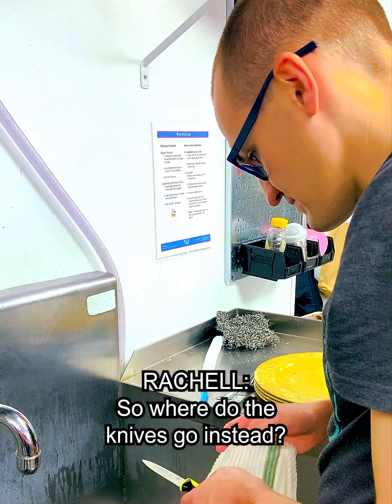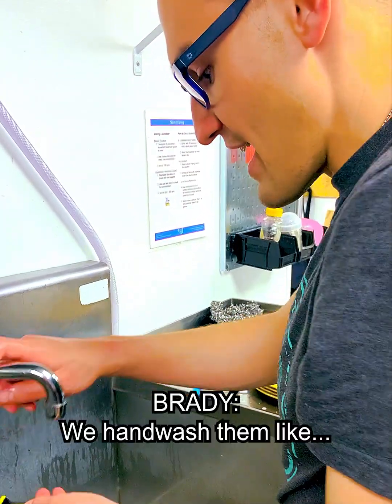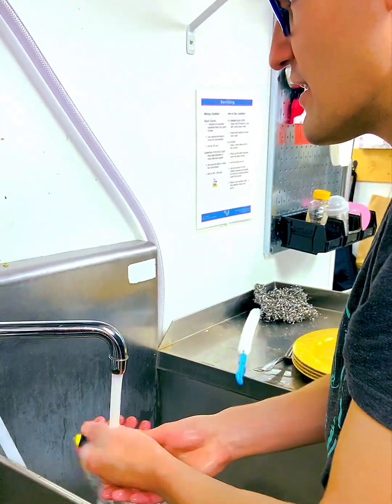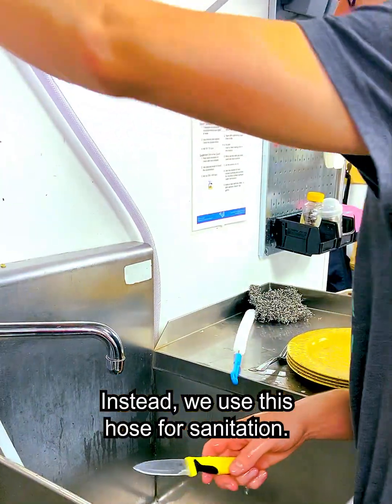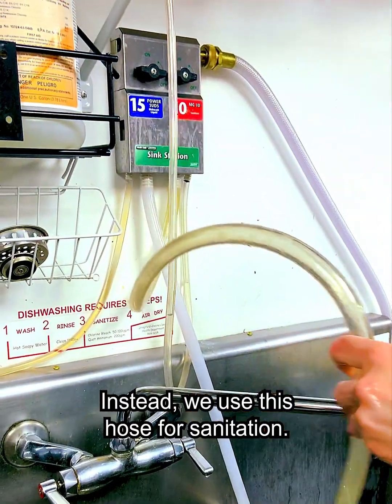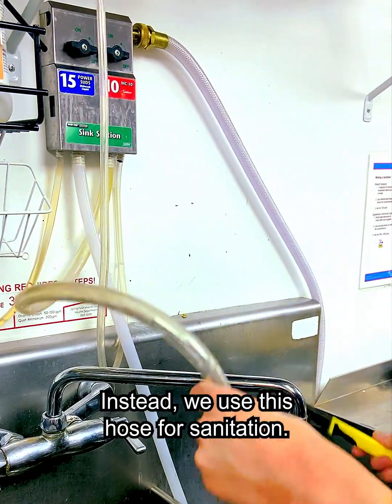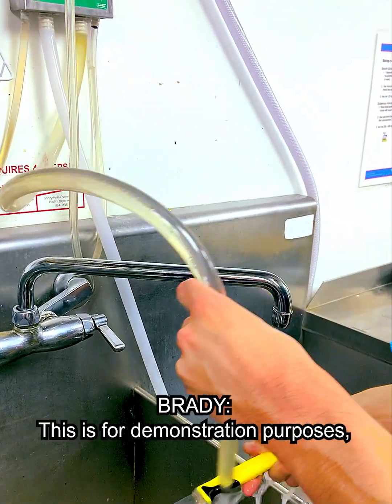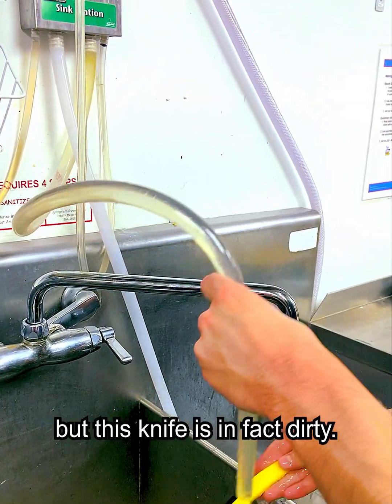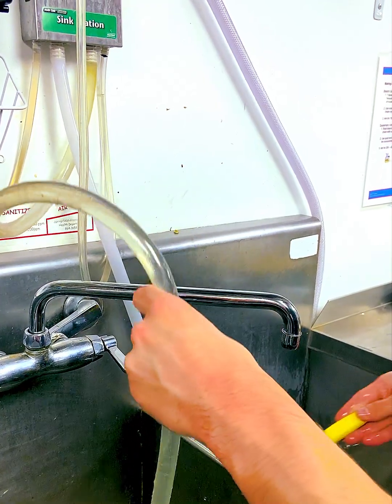Mm-hmm. So where do the knives go instead? We hand wash them. We do not put them in the sanitation water. Instead, we use this hose, the sanitation, like this. This is for demonstration purposes, but this knife is in fact dirty.